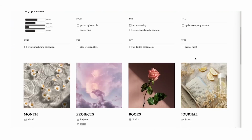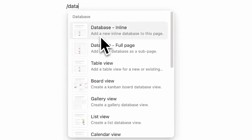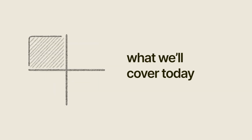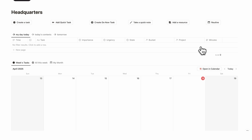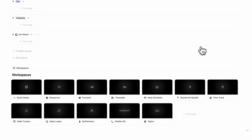See, most productivity systems fail for 3 reasons. They're bloated, they're confusing, and they don't reflect how real people actually work. You either spend hours tweaking a setup that you never use, or you bounce between different tools that don't talk to each other. And that's why Headquarters is different. It's one dashboard built inside Notion using only the methods that actually work. No widgets, no fluff, just clarity. Now the dashboard is broken into tasks, projects, workspaces, and life buckets. And we'll go through all of that today.